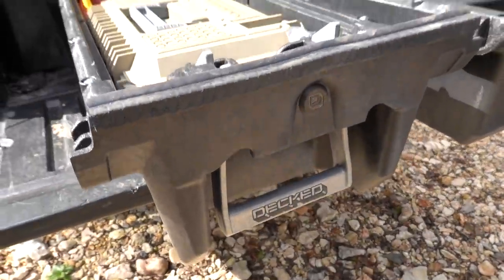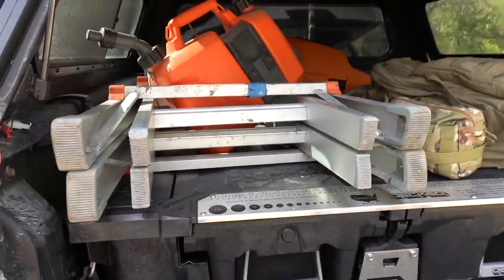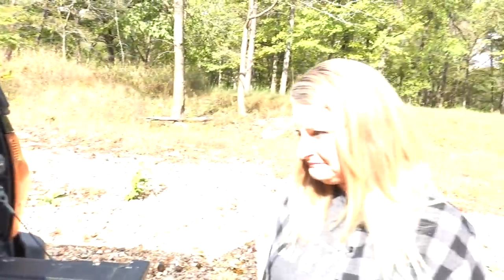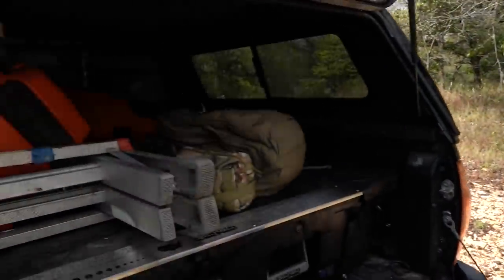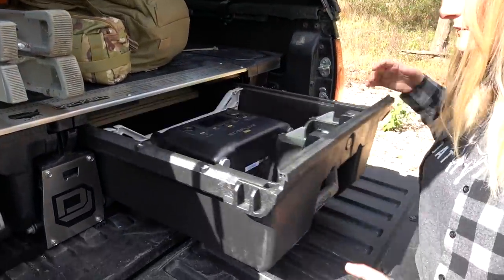This is nice. So, yeah, it's real nice. This is the first time I've seen it put together. If you're tired of all your stuff rolling around in your bed, clanking around, or rolling to the front of your truck where you can't reach it, that's a good way to keep things organized. This is going to change that.